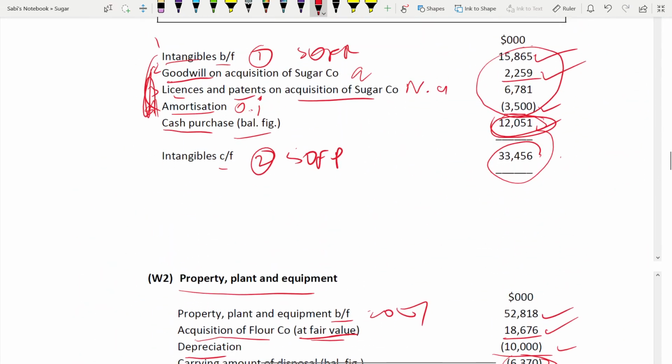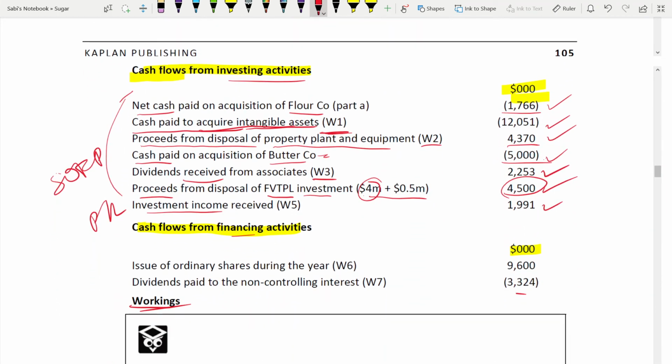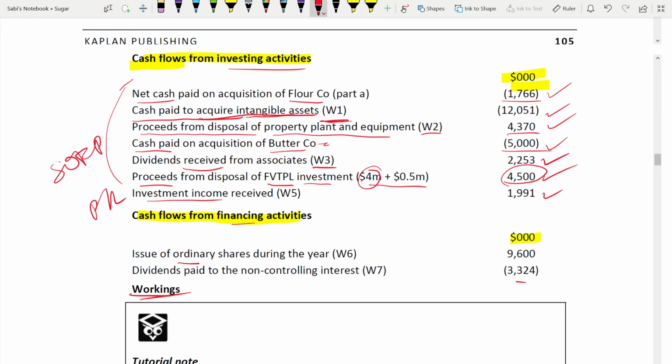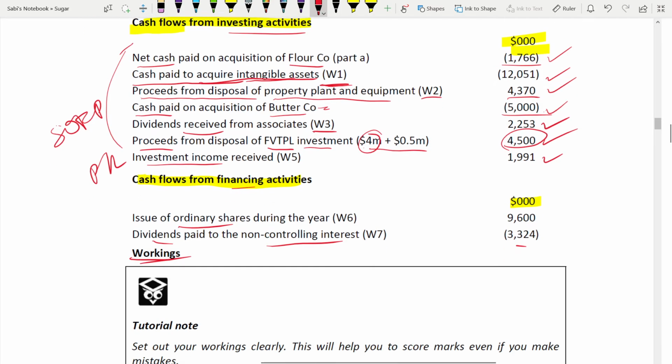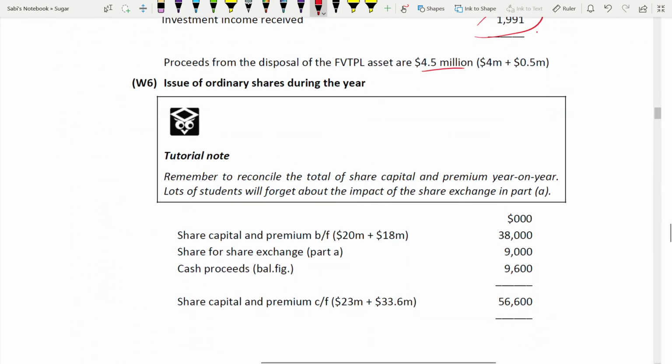Okay, so here if you go, this is over now. Investment income is over. Financing activity. Okay, two things. One is issue of ordinary share, the other one is dividends paid to NCI. Will come under financing activity. Working 6 and 7, if you see. So we'll go through working 6 and 7.